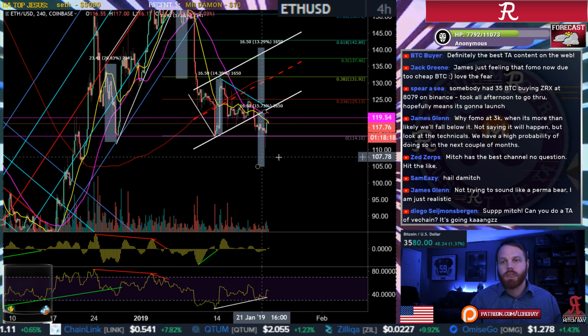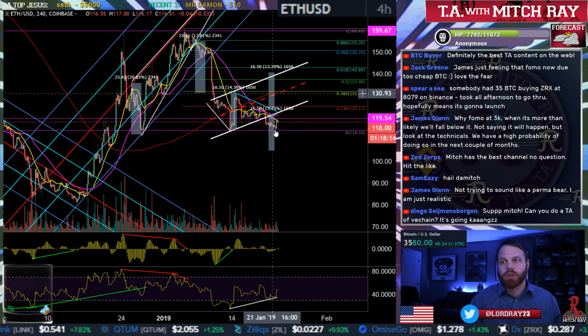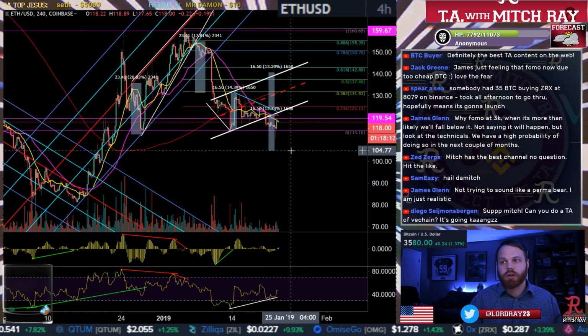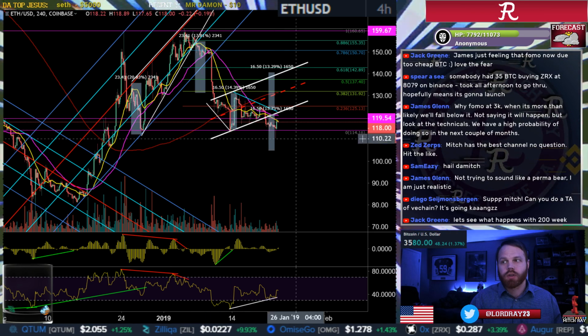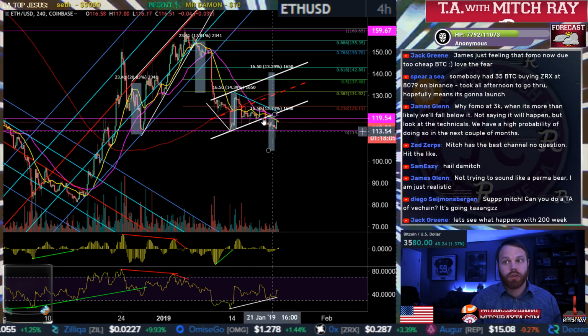So, all right, that's it. Your diamond, you broke out, but you did not hit your target. The measured move, overwhelming support at 114.16, it seems, right? No volume involved with any kind of breakout.